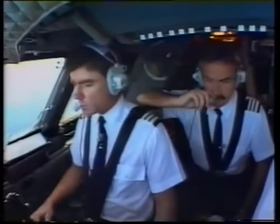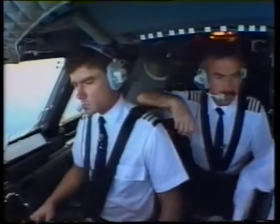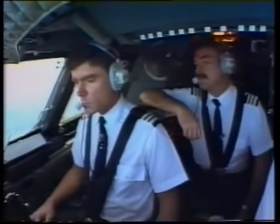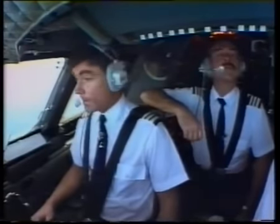Dallas Tower, good afternoon, Speedbird Concorde 188 heavy, for 1 right. Speedbird Concorde 188 heavy, Dallas Tower, runway 1 right, clear to land, wind 050 at 3. Clear to land 1 right, Speedbird 188 heavy. So we're cleared for an approach. We're fully established on the ILS. All the radio aids have been identified and no problems at all.